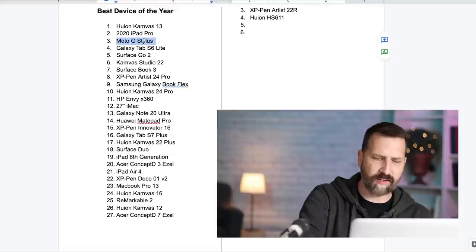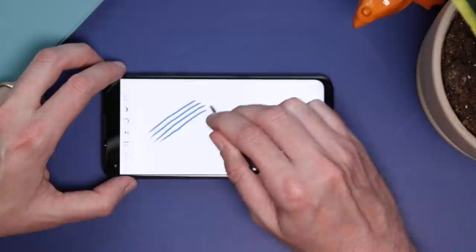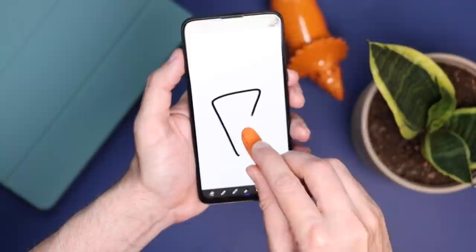All right, Moto G Stylus. This was a phone that came with a stylus. And it was fairly inexpensive. I want to say it was like $350, $400 for that phone. So it was a pretty good value. It was a good phone. The problem was that it was a dumb stylus. I think in my review, I got better results when I was drawing with a carrot. Yeah, so that means that if you get better results drawing with a carrot, you get kicked off my top 5 list. So let's put you over there.